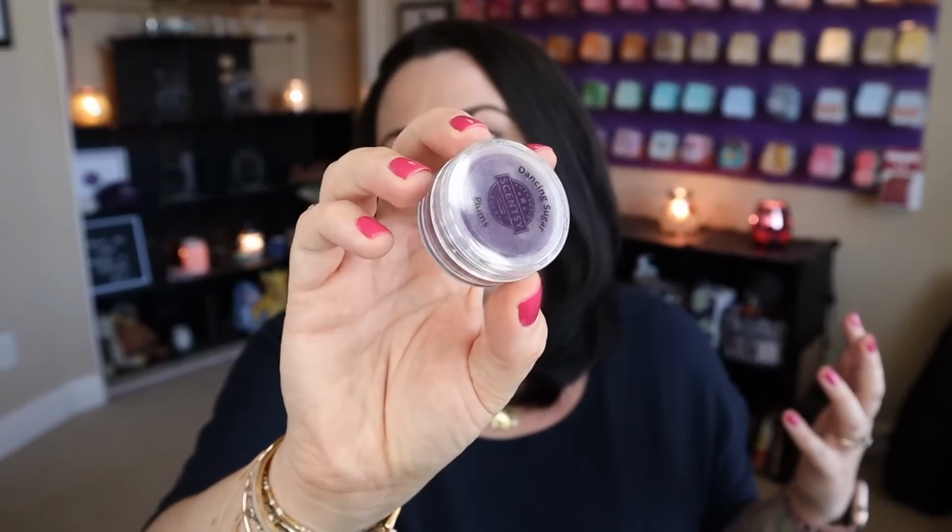We actually talked about this in the new releases, so definitely check that out. But this is a really, really good one. And the more I sniff through this, the more I really, really like it. I love it. So if you want a more in-depth look, definitely check that one out. But Dancing Sugar Plums, I'm actually surprised is considered a spice scent and not fruity. I get more fruity, but that's just me. We know my nose does its own thing.